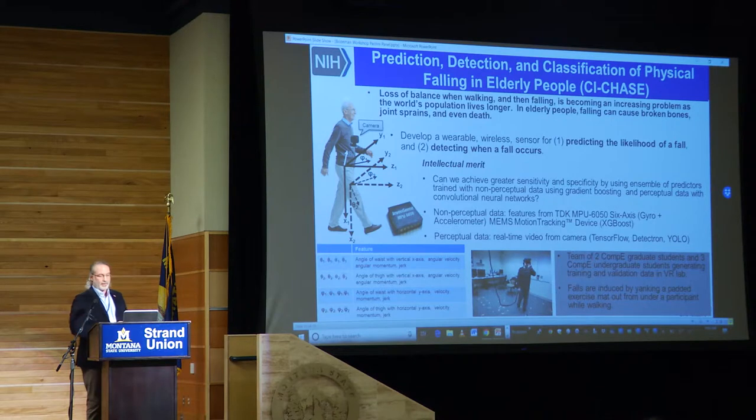We have a VR lab where we have students with a VR headset walk along on a carpet, and unbeknownst to them, we yank the carpet and they fall down. Students love this. Yeah. Don't ask me about IRB. But it's a lot of fun.